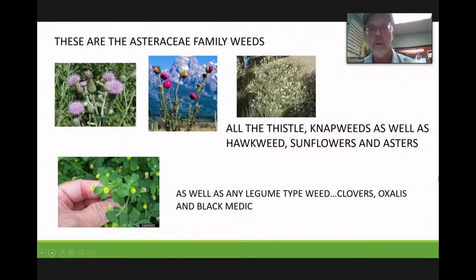That's a pretty broad statement, but that seems to be the case, and that's what these materials do very, very well. In addition to that, the pyridines also control legumes very well. These are oxalis and clovers and black medics and the like, stuff that was traditionally harder to control in the landscape turfgrass industry, but now because of the pyridines, we do very, very well. A downside to that attribute is that there are some desirable ornamental locusts in the legume family, and the pyridines can be pretty hard on locust trees in the wrong places also.